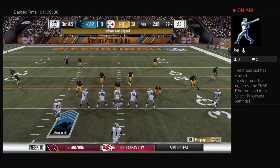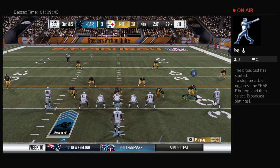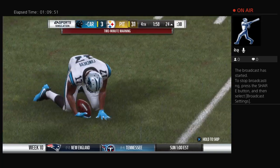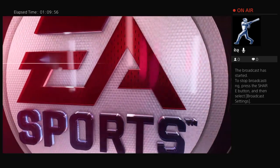It's 3rd down. The Panthers on 3rd down. They've only converted once in 4 tries. This will be 3rd and 5. Again, Newton. It's caught by Funchess. And he gets the first down here as he's taken down at the 24.